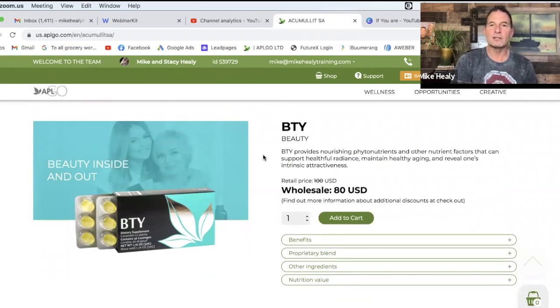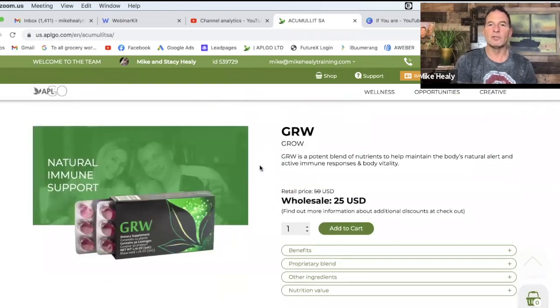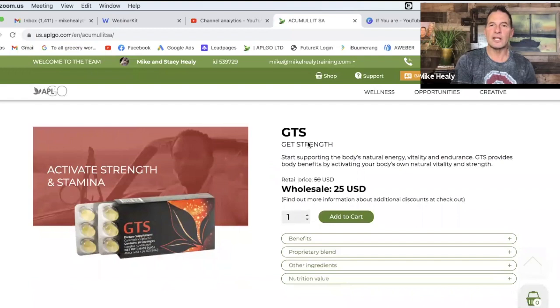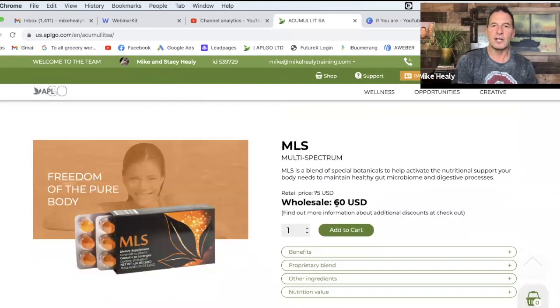We got a beauty product. Obviously, it does help for aging. This is primary. This one's for kind of women. We get the Grow, which helps with your immune support. Great one right here. I'm going to get to some of my favorites. The GTS, which gets strength. You're going to see right here that it talks about activating your body's own natural vitality and strength. Okay, and you get the products there.